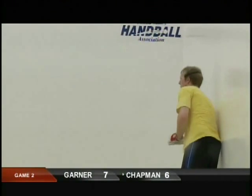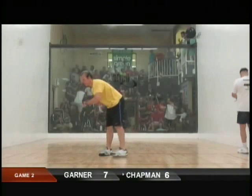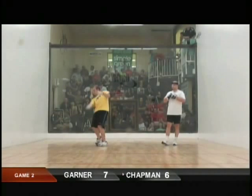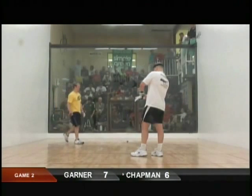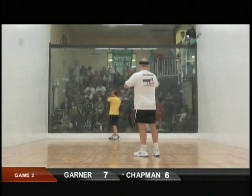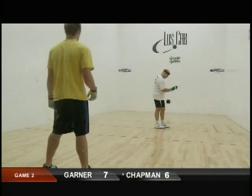Allan Garner is not serving here. I believe Dave Chapman's in the box, right? That's true. Dave Chapman's on a 4-point scoring streak here. He trailed 7-2. Just like in the first game, it looked like he might be out of it. He looked a little bit flat, maybe a little bit tired, trailing 7-2. A couple of strange errors from Allan in that back left corner and a couple of amazing rallies won by Dave Chapman, and he's cut the lead to 1 for Allan Garner. 6-7.